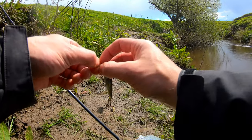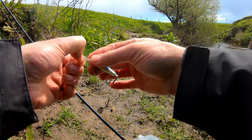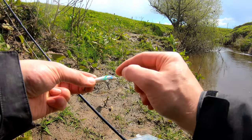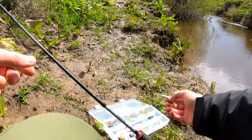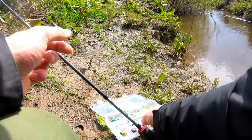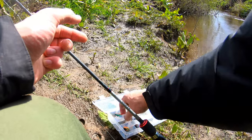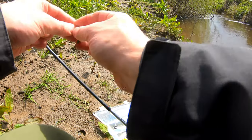Well, unfortunately, my lure has broken. So we've lost the plastic bit off the front, so it doesn't have a diving action anymore. So I'm gonna have to swap to something else. But what is the thing? Sinking, so we don't want that. Maybe a crayfish. Let's fish this and see what this does.